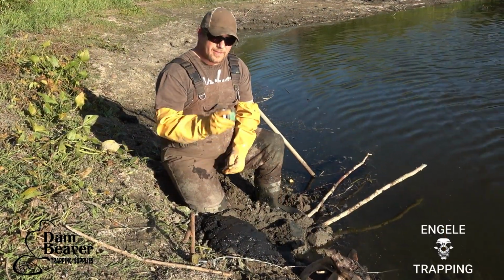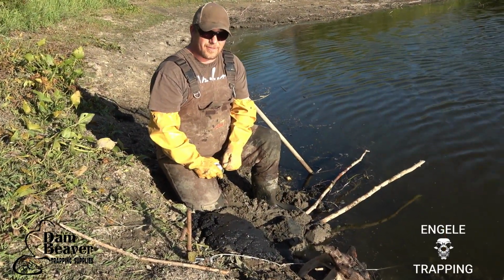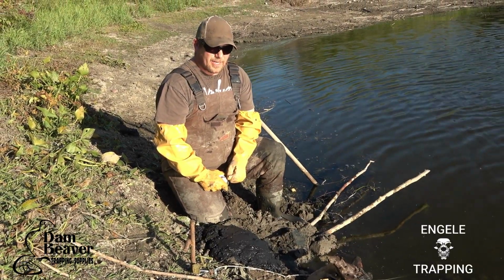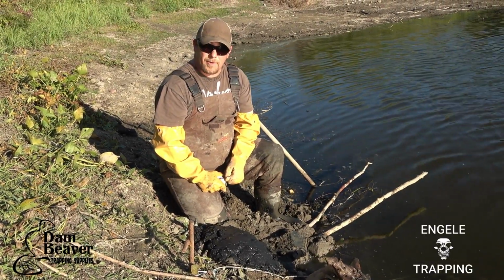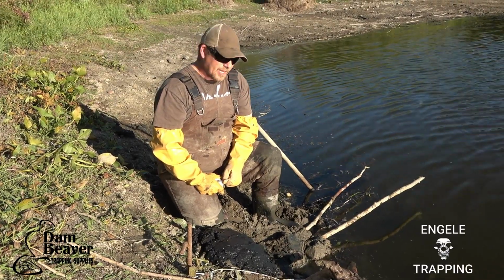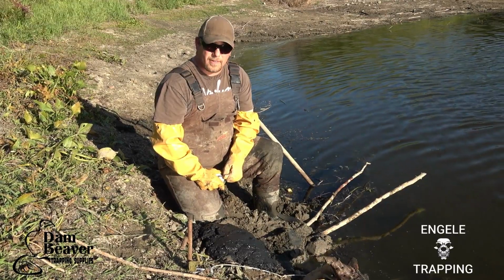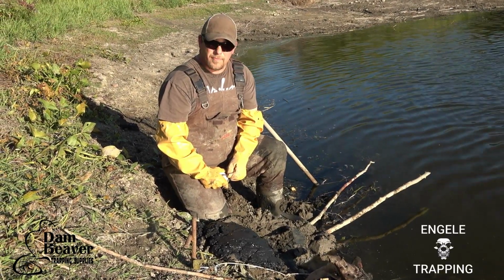So we got that beaver untangled to some degree. Once I started cutting that bale wrap off, he actually twisted my cable badly, so I gotta take that home, put a new cable on, and it'll be in working order again.